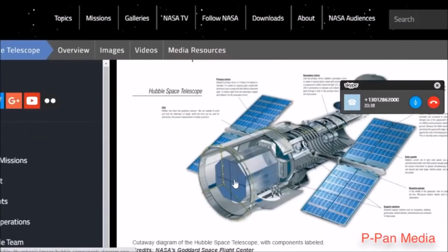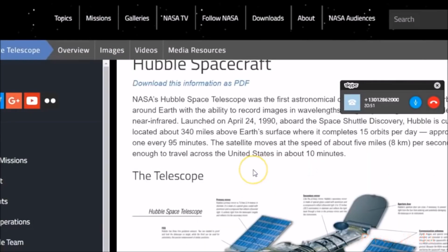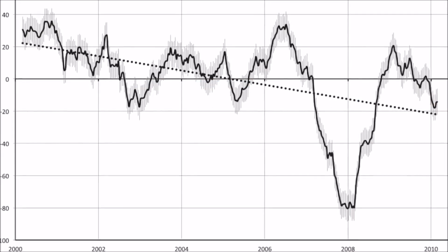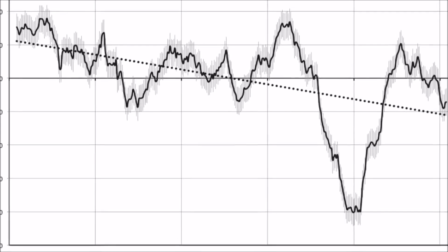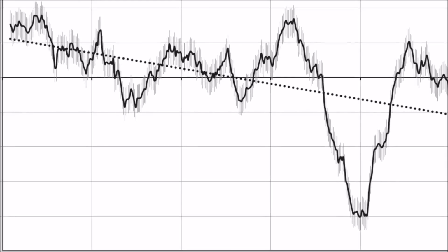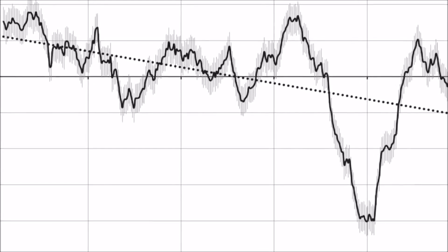That's just rotating the vehicle. That is not changing altitude. That is not changing trajectory. That is not changing orbit. That is just changing its orientation. So you're saying that Hubble actually stays at the same altitude through every orbit, and it doesn't decay in altitude. It doesn't lose altitude. It loses altitude because of atmospheric drag.